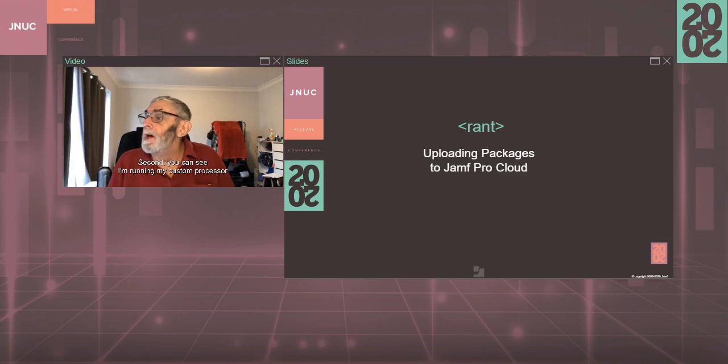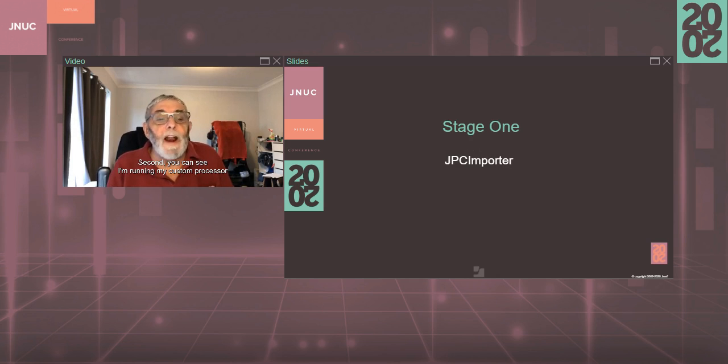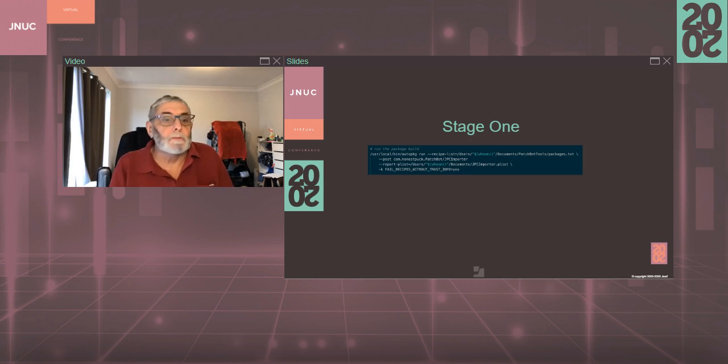Second, you can see I'm running my custom processor, JPC Importer, as a post processor. This means that after AutoPkg has completed the package building recipe for an application, it then runs JPC Importer without having to change or override the standard package recipe. Notice the com.patchbot on that second line. That tells AutoPkg where to find the processor.